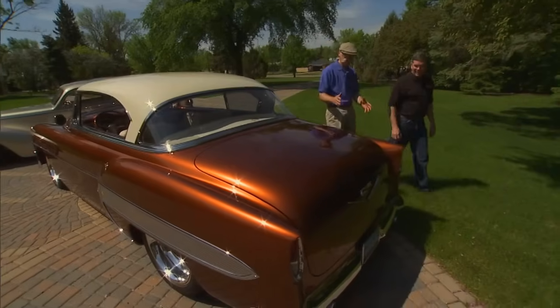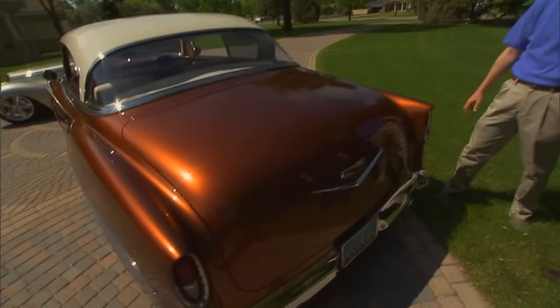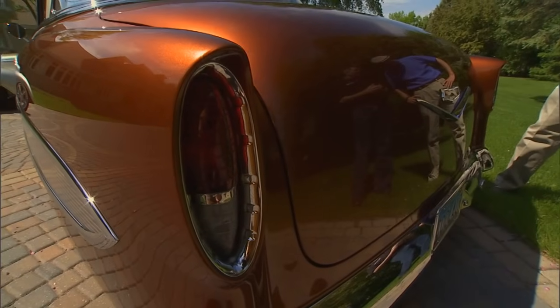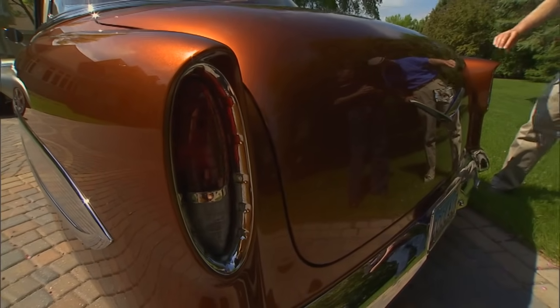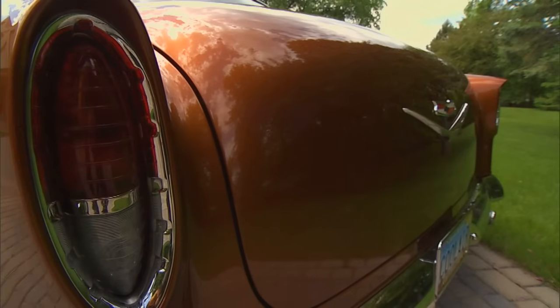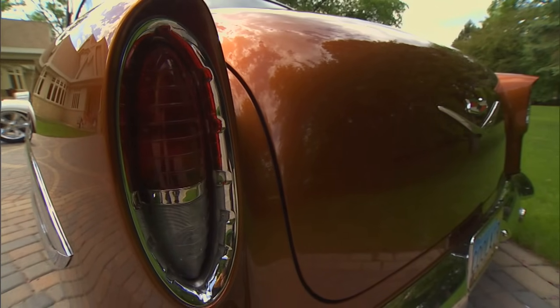Now, how about back here? We've got what looks like 54 taillights. They are 54 taillight lenses, Frenched into a sort of a mild custom type housing. Little extension here. Then the chrome bezel was again created in brass with the little scallops in it to mimic the headlight trim rings.